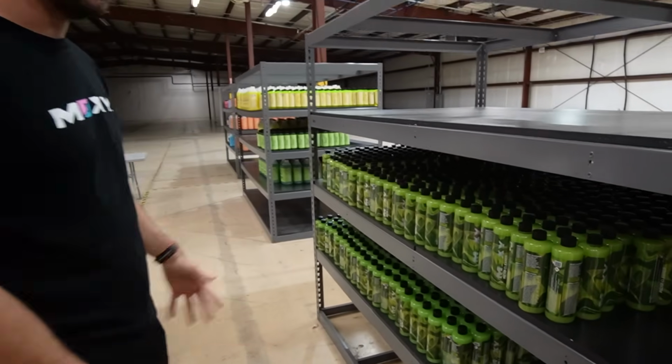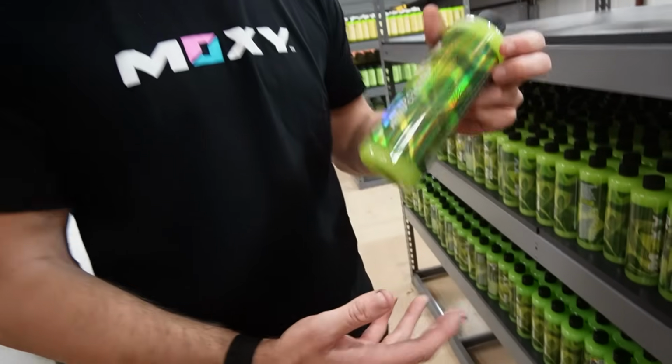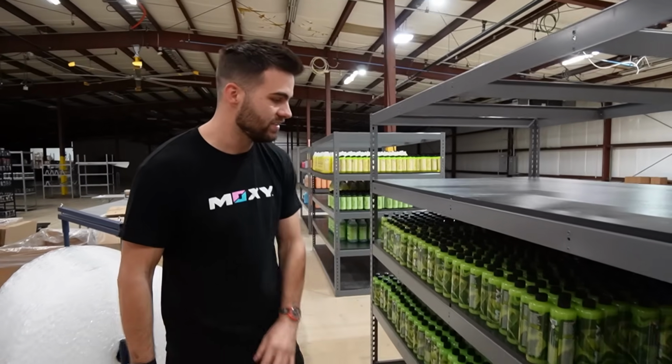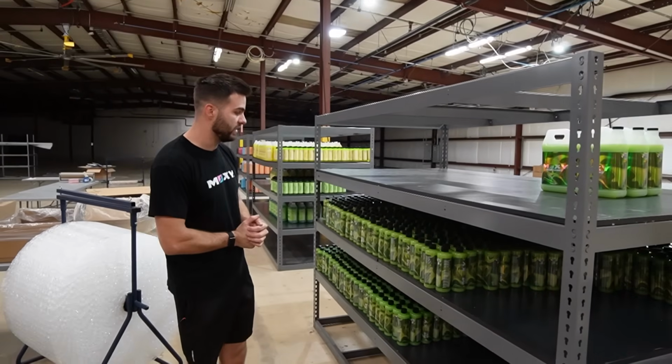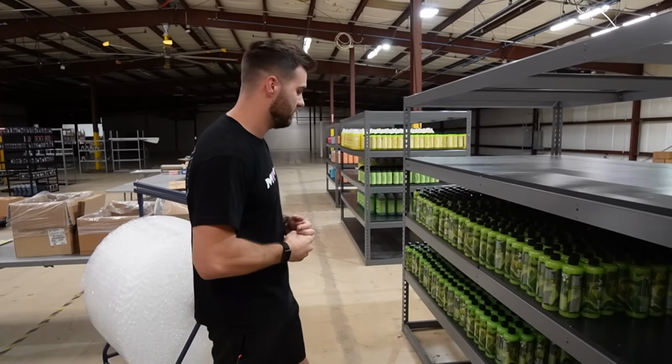So this whole shelf is dedicated to the number one seller, our Moxy acid cleaner. If you guys haven't seen that stuff, I'm not about to sit here and ad read for you. You can check it out, but this stuff is awesome. Appreciate everybody who's been supporting over, I think we're a little over a year and a half now that we've been selling our detailing products.